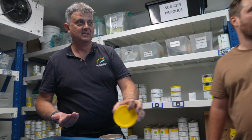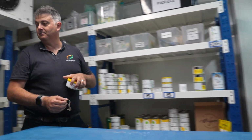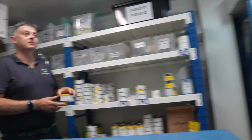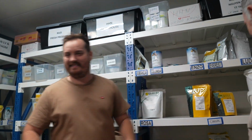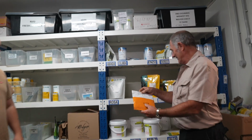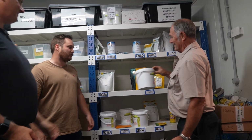What's the most expensive seed in here? I'm thinking it's grape tomatoes, Enzo. Enzo sounds expensive. Which ones are expensive? Watermelon? Oh, more watermelon? They'll all look the same though, right? Pretty much, yeah, because they're all coated.